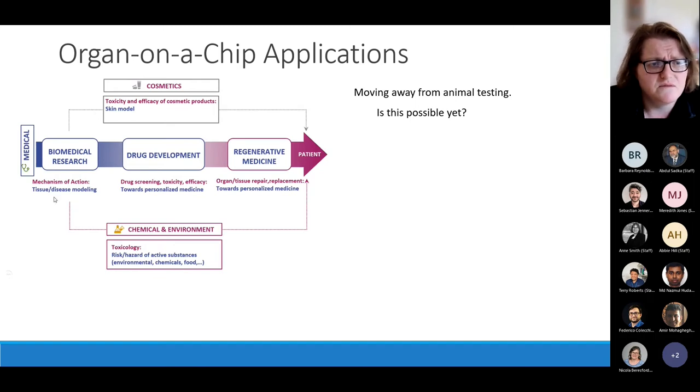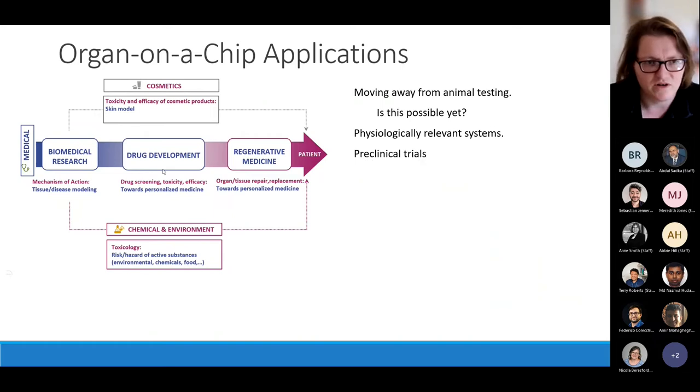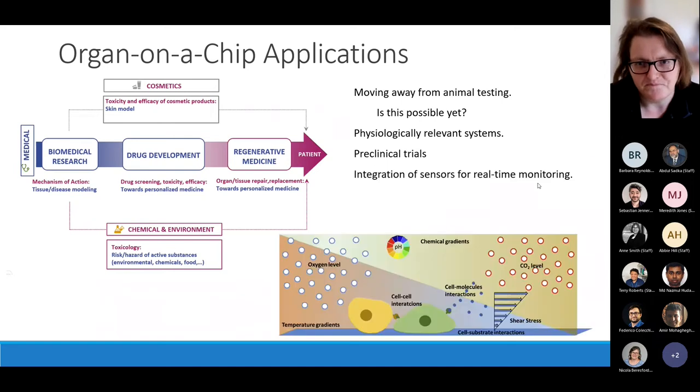So looking at the mechanism of action, so tissue and disease modelling, and I think once this area is done, it's then moving on to drug development and then regenerative medicine. But for regenerative medicine, organ tissue repair is okay, but for whole organs we still need to get the blood vessel angiogenesis problem sorted before we can move on fully to regenerative medicine. So we need to produce these physiologically relevant systems, which can then really be used for preclinical trials, before you move on to a clinical trial in your drug development.